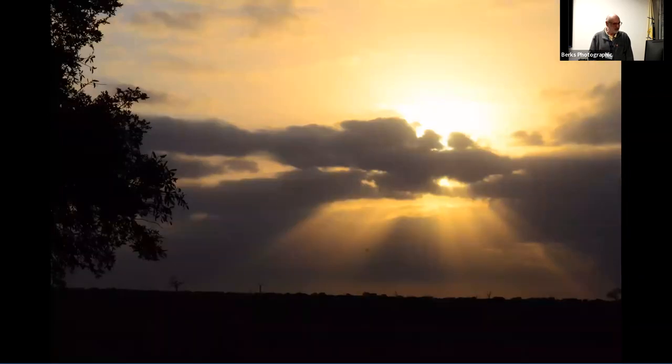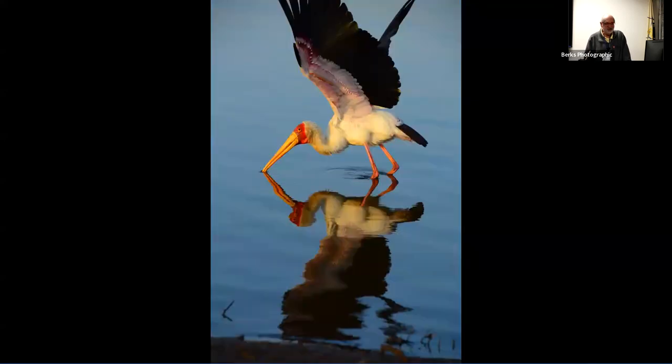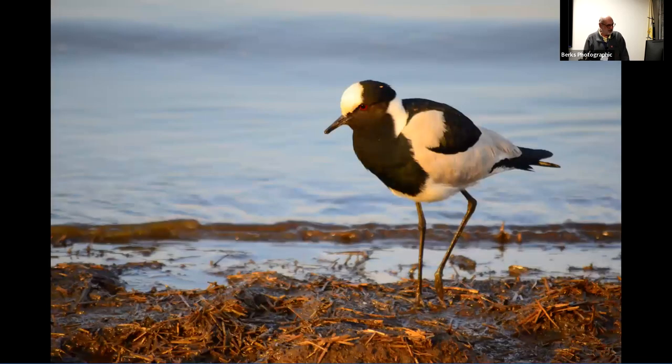Another sunrise. The yellow-billed stork. And I was focused on it and decided to take off. If I had known, maybe I would have gotten the whole bird in, but there was no warning. This is gray heron again. Another blacksmith lapwing.